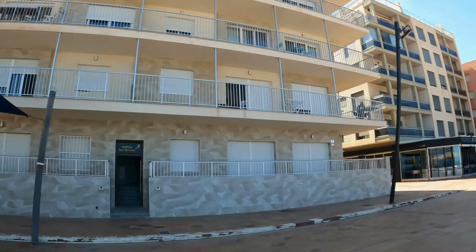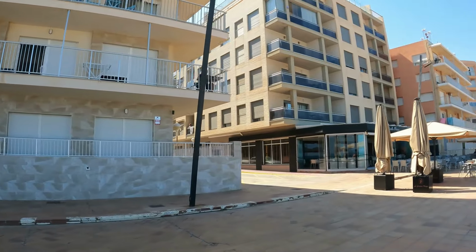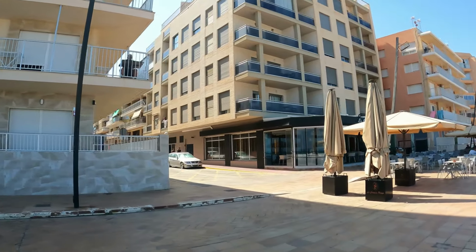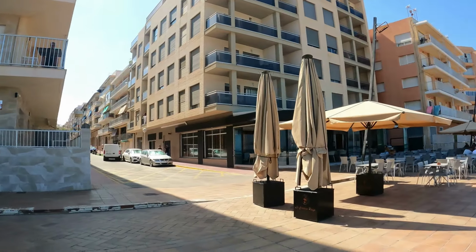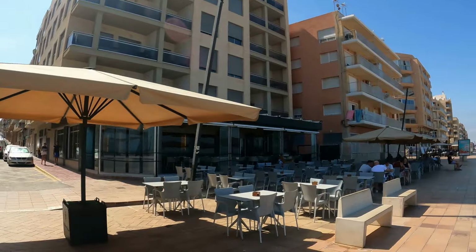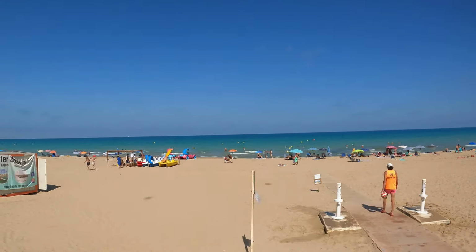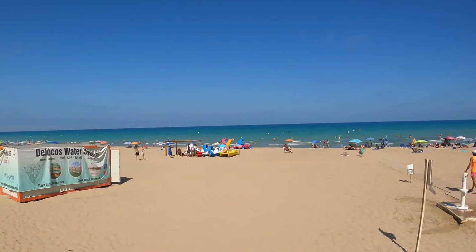You can see these buildings, they all look nice and clean, don't they? They don't look run down at all. But you'll find a lot of Guardamar is nearly all apartments. And yeah, it's clean though. And there's no graffiti. It's probably why it's not a cheap place to come. And of course, like all the other beaches on the Costa Blanca, they've got all the kiddie rides out now all along the beach.